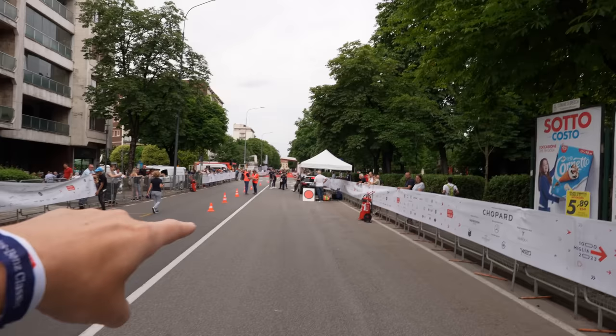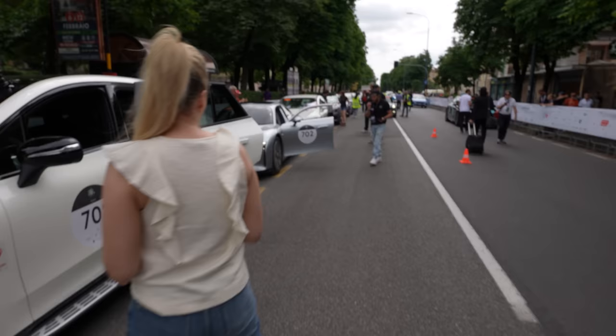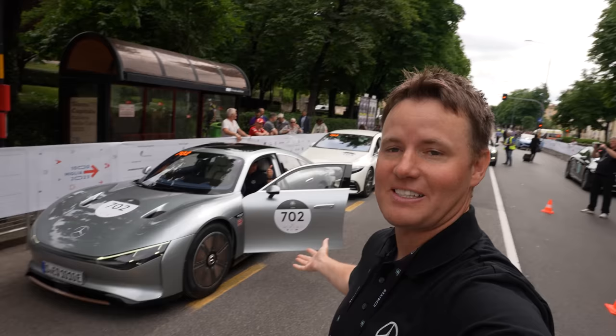All the people are starting to line up. We've got this car in the front, 701. Then you come over here, 702 is the EQXX. I kind of wish this one was the number one because it's so beautiful. This is the one that everybody's taking pictures of. I mean, the EQE SUV is a great car and all, but the EQXX, I mean, look at this guy.